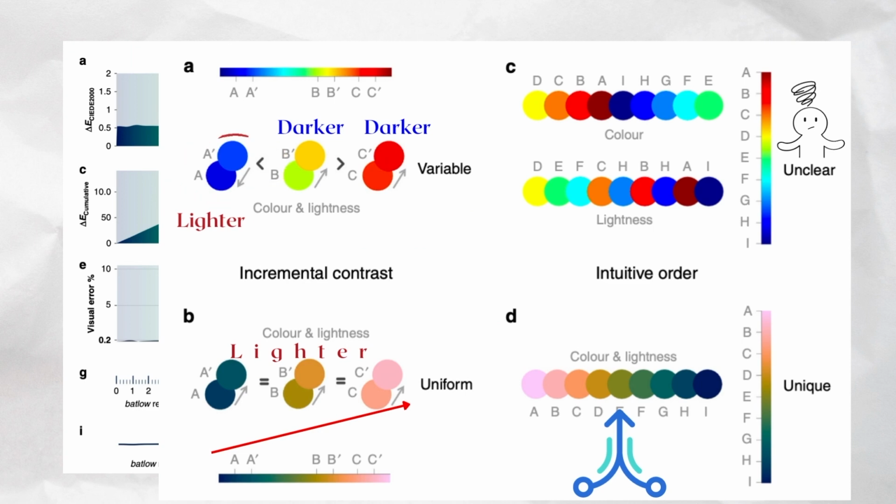Again, for CVD individuals, they depend on gradients of light to differentiate between points on a color map. Batlow has increments of color change in lightness that are equal and constant at any point of the map. Looking at figures C and D, another shortcoming of Jet is its lack of intuitive order. Jet colors have no particular pattern or rule for their order, it's just random, whereas Batlow is ordered based on color and lightness simultaneously, creating its amazing smooth gradient.